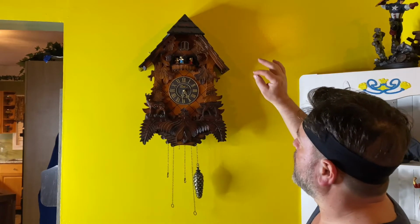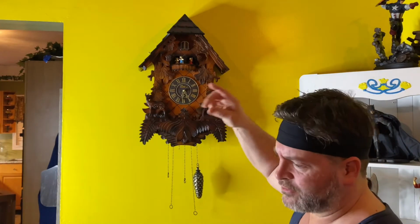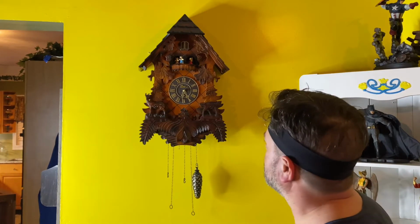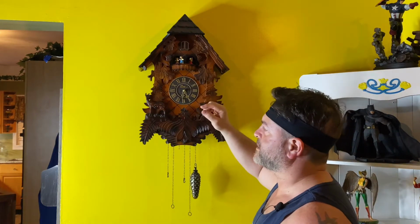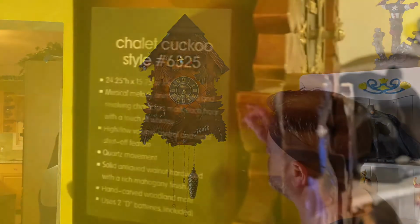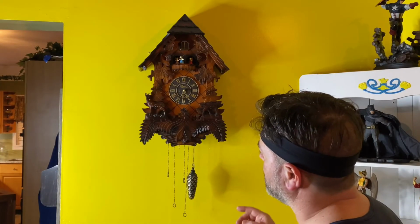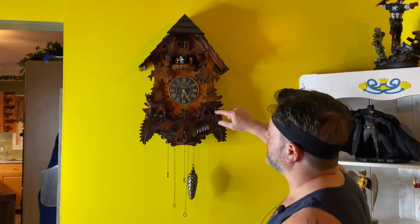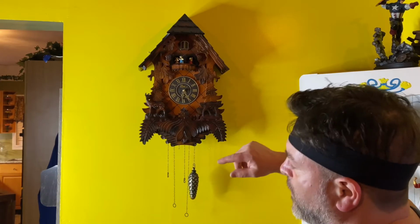Now there's a special lubrication. It's on a belt drive, but it sounds really rough. But there is a special oil that's used for these clocks that'll make it run good. Now it takes two D batteries in the back, and like I said, it's gorgeous in the front, and this is made by the Time Company, and brand new it's $260, between $200 and $300.